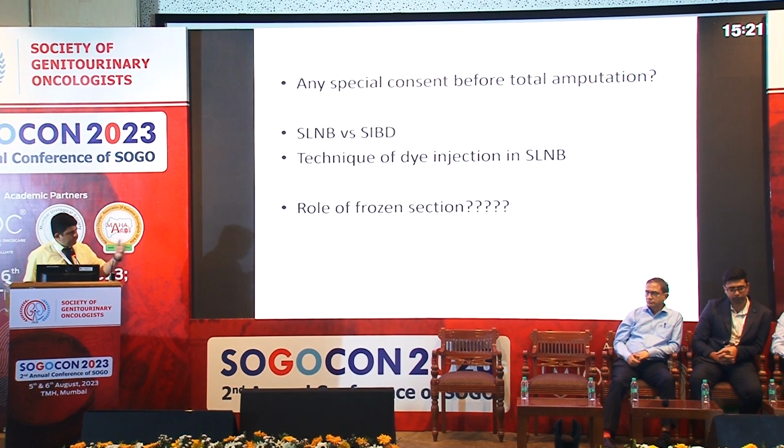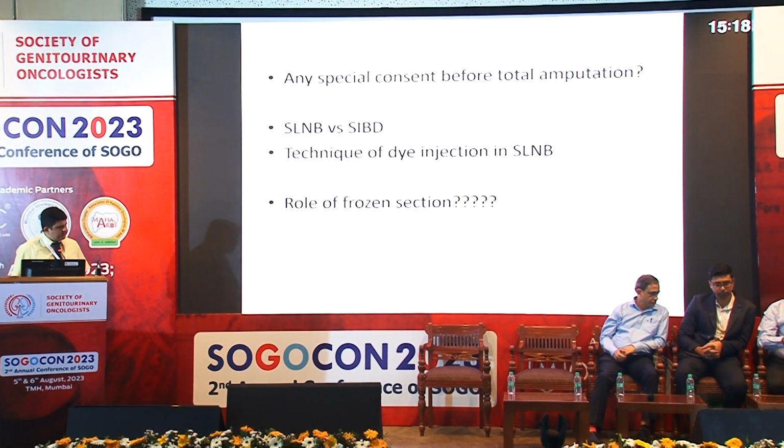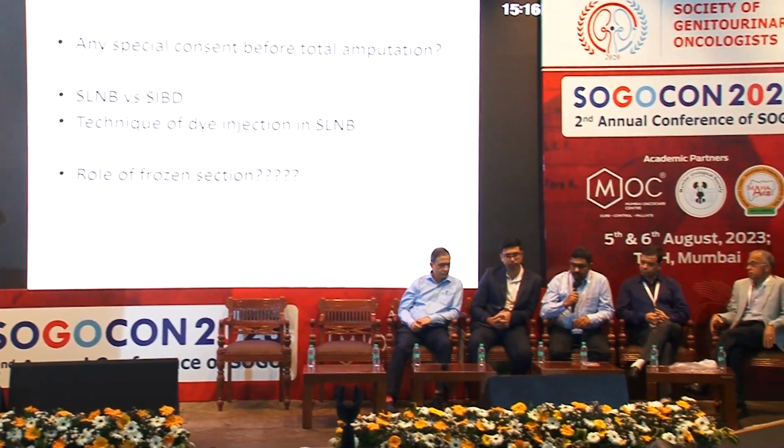Your thoughts, Dr. Srivatsan and Dr. Amit? So special consent probably for a perineal urethrostomy since total amputation, and possibly the resection of the nodule there, and that will be sent again for a frozen. Always the superficial inguinal nodes in my center go for a frozen to make sure whether it is positive or negative, which will decide the future course of treatment in the same setting.